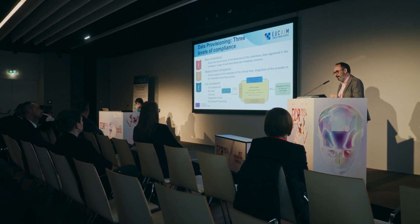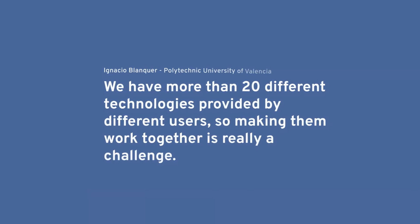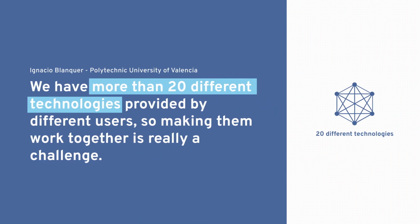The biggest challenge that we are facing is the integration of multiple technologies. We have more than 20 different technologies provided by different users, so making them work together is really a challenge. At the same time, it's a great strength of the platform. Relying on existing tools that are well known by the community produces a higher engagement by them and also a sense of community by all the providers.